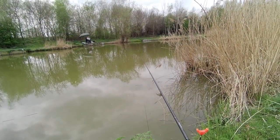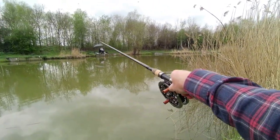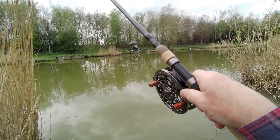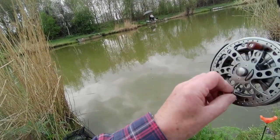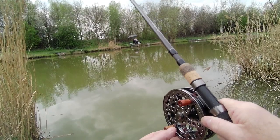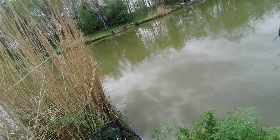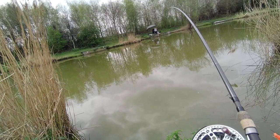Well, it was just over £5, that fish. I thought it was... oh my god, I've got another one on straight away. They've really started feeding, haven't they? This is amazing. I didn't really come here for a carp session, but that's what I've ended up having. Oh, I've literally just cast back in after putting that fish back. 3 maggots again. Come on the feed.